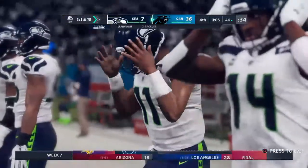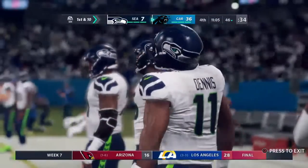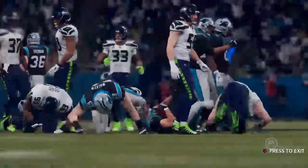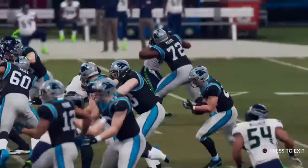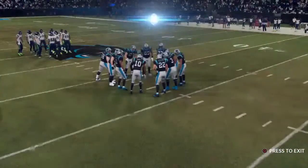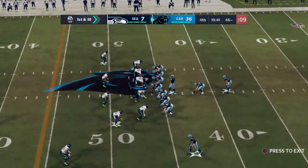Well, someone's been having a good game so far, and you know something? A lot has been power running. They decided to turn him loose again on 3rd down, didn't they? They did indeed. He delivered the tough yards. First downs to kick off the drive.